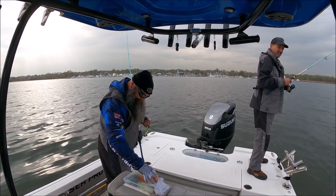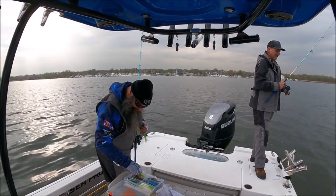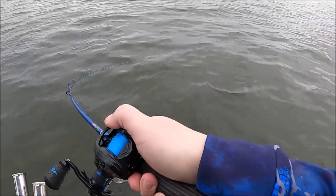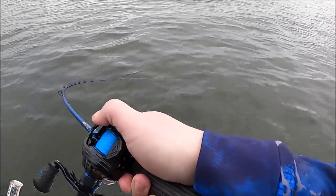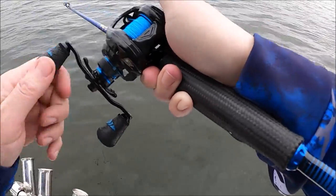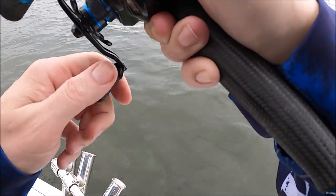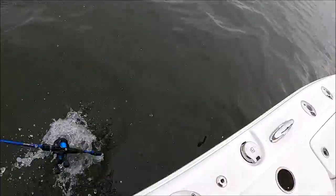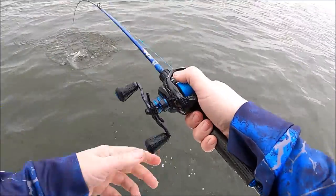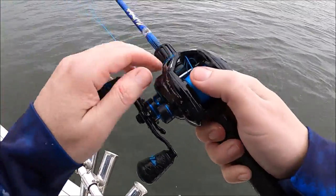The old jigging pig. You got a little casting here. This is that little Cast King reel. I want to see how long this Cast King reel will last. We'll see how long it lasts when I do that. I just want to see how long it'll last, you know what I mean?